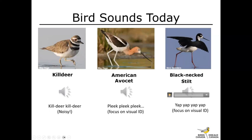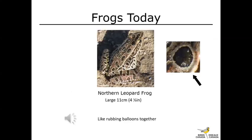But again, these last two species, the avocet and the stilt, you'll see them, and that's generally going to be how you're going to encounter and identify these two species. But the yap yap yap calls of the stilt are still good to be familiar with. And last but not least, our leopard frog with those kind of leopard-like spots or solar eclipse type spots to be quite topical. All right, sounds like rubbing a few balloons together or your stomach grumbling.